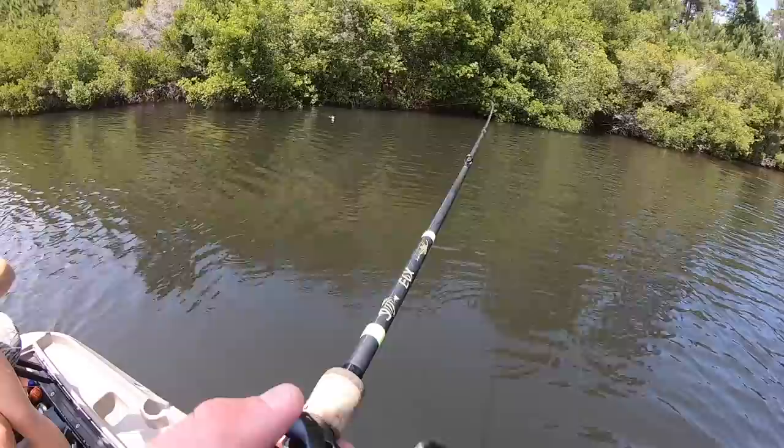Oh, that was a fish right there. Hold on, let me get it back in. I was trying to reel it because there was a bunch of grass stuck on it. See if you'll hit it again. Come on. I don't know. The fish hasn't spawned in a while, so it's hard to tell.